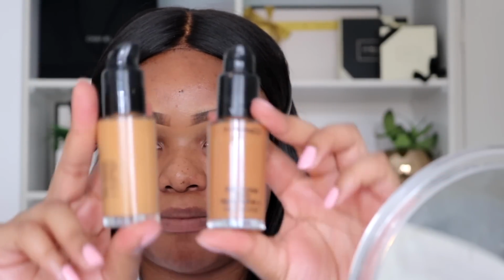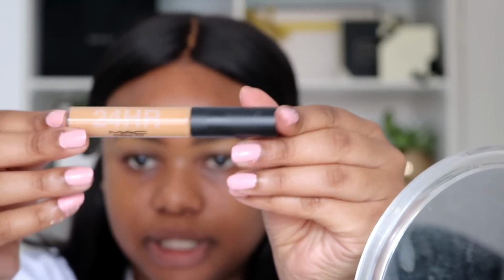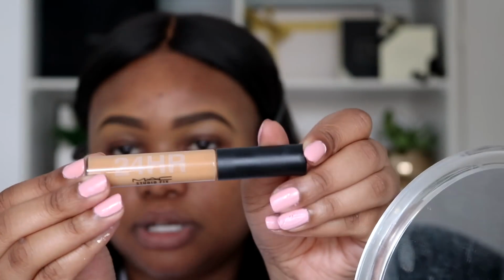Where are my foundations? Okay, so these are the foundations. This is the foundation I'm using today. It is the MAC Studio Fix Fluid Foundation. It is a cult classic, a cult favorite. It's in probably every makeup artist's kit. And once again, this foundation has about 65 shades now. These are the old bottles. I know the packaging has probably changed, and it looks similar to the concealers. And this is the new concealer from MAC as well, the Studio Fix concealer.